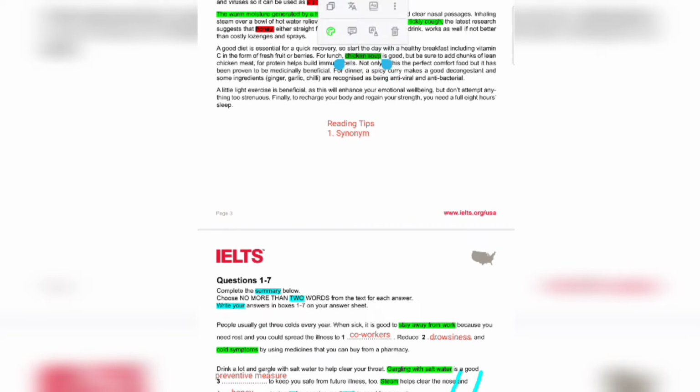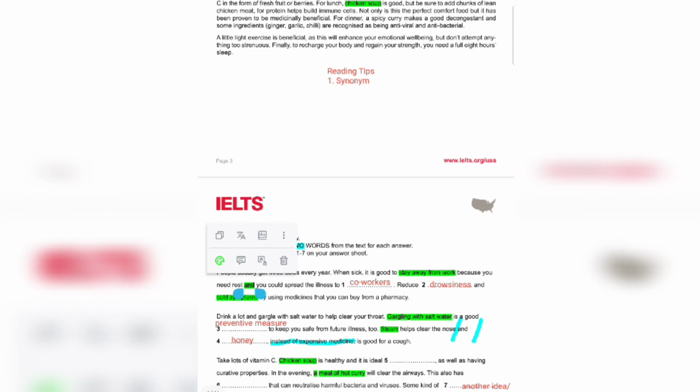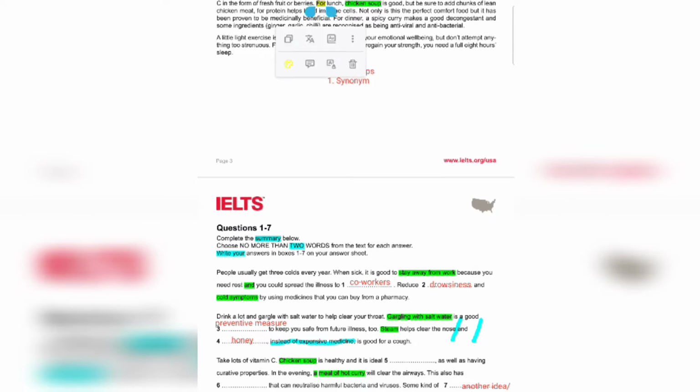Chicken soup. Okay, chicken soup is good, but be sure to add chunks of lean chicken meat for protein, which helps build immune cells. So what are we looking at? It's healthy and it's ideal. Ideal. So the answer should be just from here to here. So what could be the answer? Because the next one is already spicy curry. So chicken soup is healthy and it is ideal.